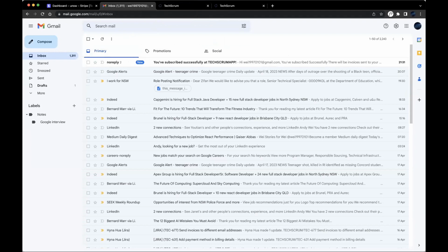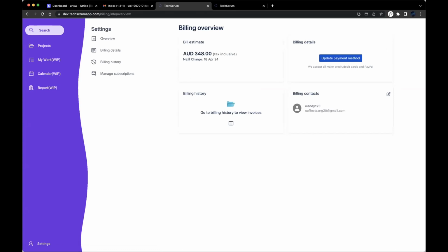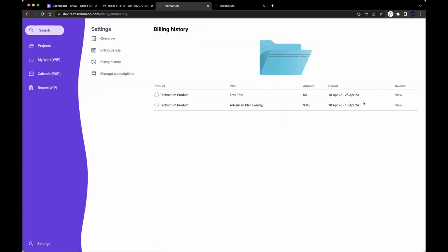Okay, we received that email. And then we go to projects, you can see the difference here. Now it's $340, and the next charge is today, 18th April, and should be charged next year on 18th April. And what if I want to check these invoices? We can see here, advanced plan yearly invoices.